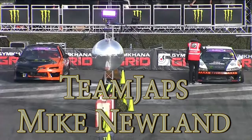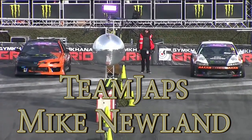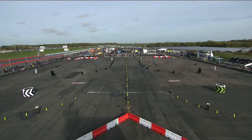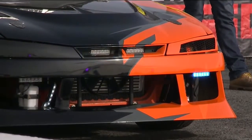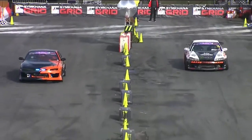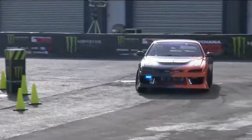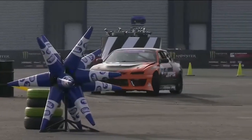So out here on track again, 74, that's Paul Smokey Smith in that Jap Speed Maxxis Tires S15, and then in the S14, Mike Newland. He won the Players Show earlier this year where the Unicorn was on display, so he grabs the victory and will obviously grab a ticket to compete here. Paul Smokey Smith from Spalding, Lincolnshire. Yeah, Paul Smith, the 2012 British Drift Champion. No stranger to getting that back end out, which is mandatory into that first corner.